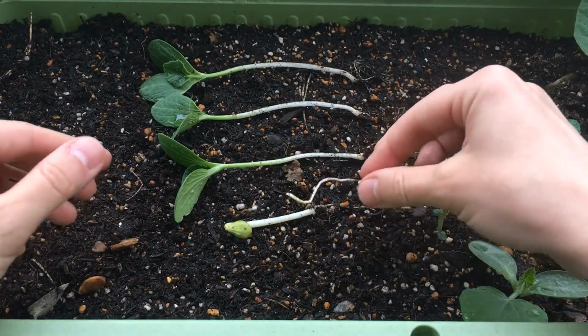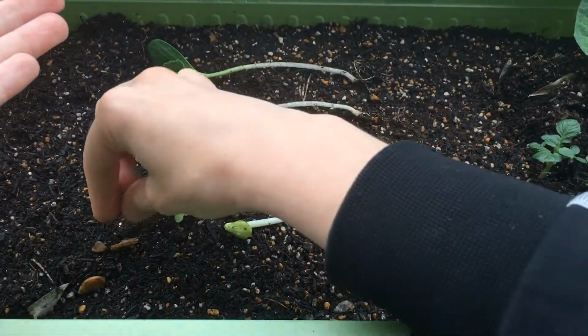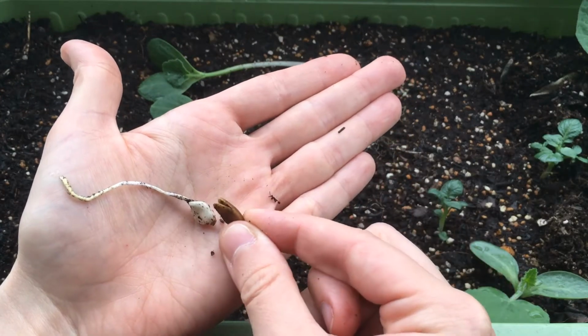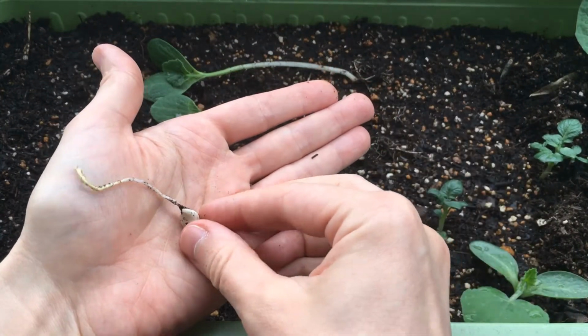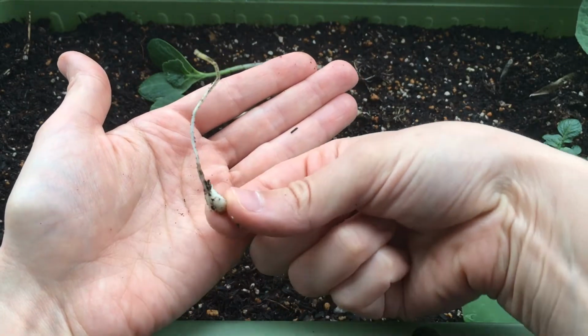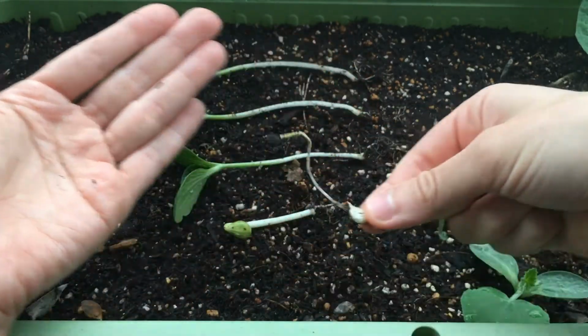Stage 2, look what I found. That's the guy that came out from here. Home, no needed anymore. Moved out. Okay, so it's growing, obviously. Looks really cool. I'm gonna move it to a different planter.